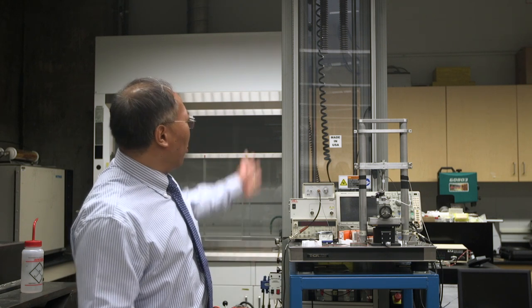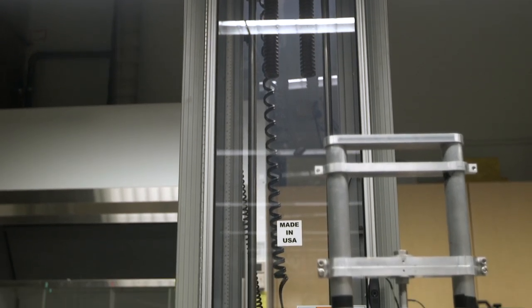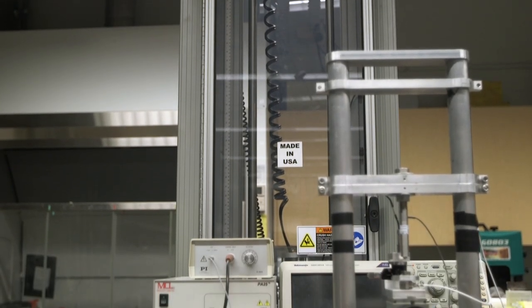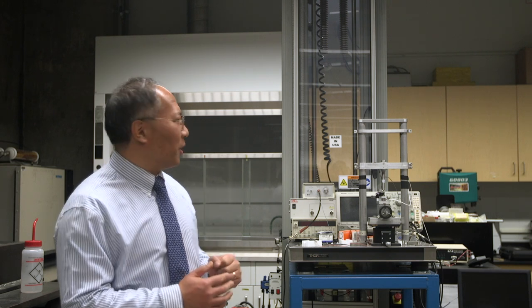At lower impact velocities, we have an equivalent, a drop weight tower, where we drop a weight to hit the sample. Most of the equipment here in the lab was actually built by my students right here at Purdue. This drop weight tower is an exception. We purchased it from a commercial vendor.